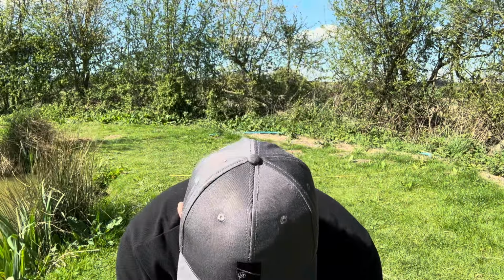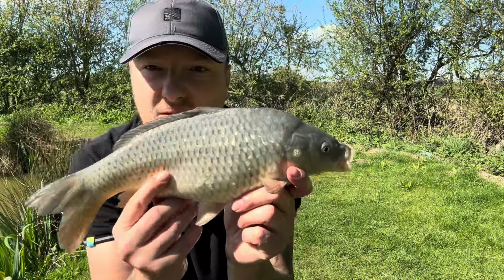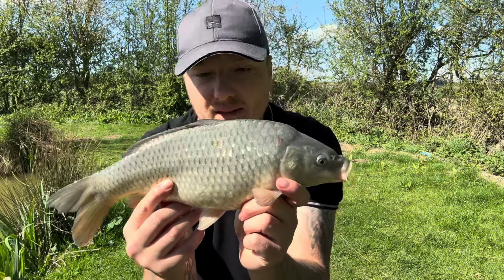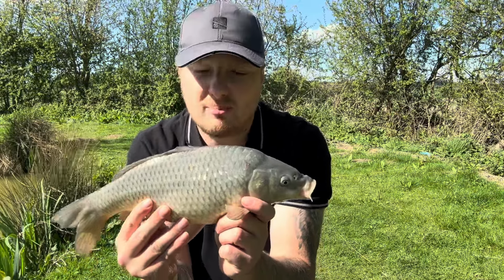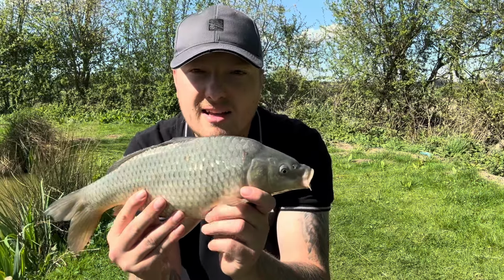We are in. Right, good news. First fish on the Method. Lovely, shiny, silvery common. It might be difficult to see with the sunlight, but that's going to be a great fish one day. And yeah, lovely fish on the Method, down in the margin. But as I say, it's just placement, I think, more than the feeder. But let's get this back and let's see if we can get it on another one.